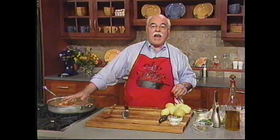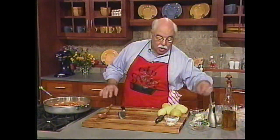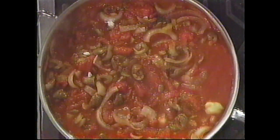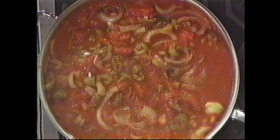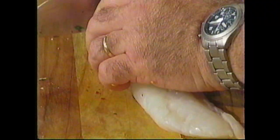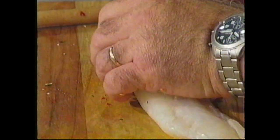Now this should cook down for about 15 to 20 minutes. Oh, I got to put a little bit of sugar in here. This is one of my grandmother's things. She says, "Oh yeah, we always put a little bit of sugar in the sauce to make it sweet." And now I'm going to take the cod. If this were reconstituted cod, it would be the bacala, but this is nice fresh cod, and I'm going to cut it into nice big chunks.